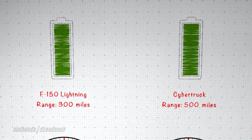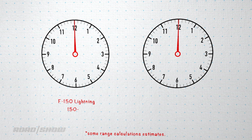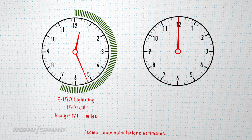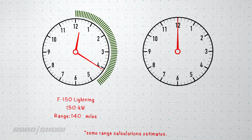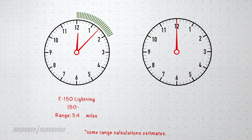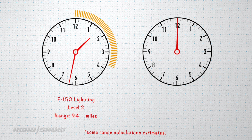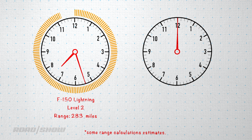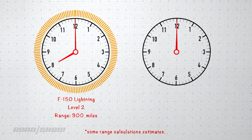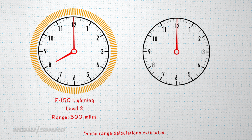Now, when it does come to charging, Ford has published all kinds of information. On a 150 kilowatt charger, you can go from 15 to 80% in 41 minutes, or you can snag 54 miles of range in just 10 minutes. On an 80 amp level 2 charger, you can charge that larger battery from 15 to 100% in 8 hours, or add 30 miles of range per hour. As for the Cybertruck, we don't know. And like I said, I can't just call up Tesla PR and ask them.